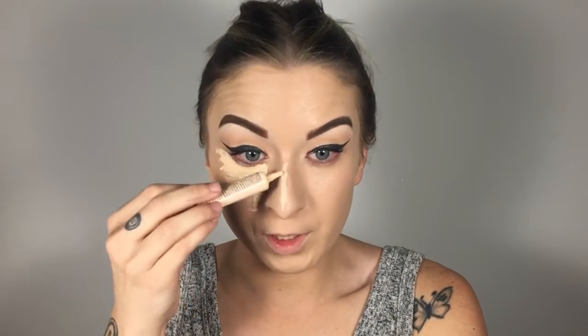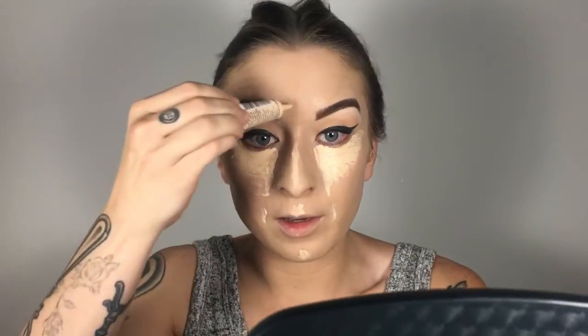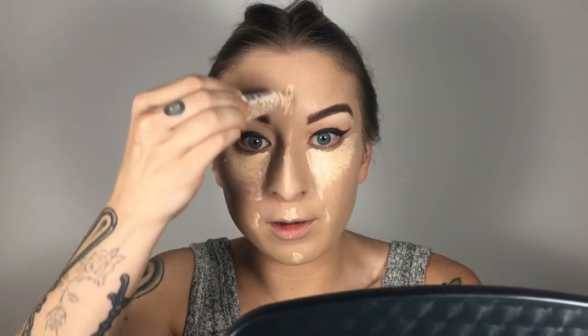So I kind of squirt it on below my eye and spread it out and then start to bring the product down. I'm just using a little extra for other parts so I don't have way too much concealer on or waste any. So a little above my lip and a little on my chin. I also like to bring a little on my laugh lines and then a little bit on my forehead.